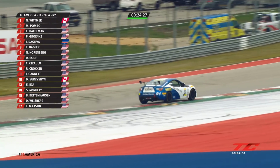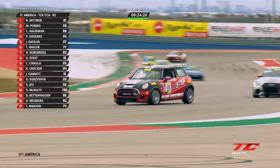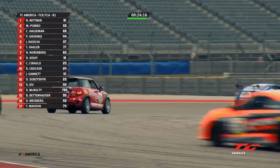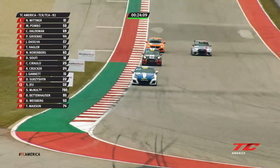Pombo relatively close to him in that Mini. Exactly, then it's Cole in the middle there in that Audi, the TCR Cup category machine, behind Pombo. See the orange X Factor Honda Civic. Yep, Haldeman and then Gronke.